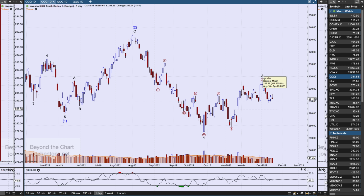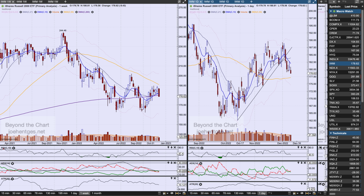increase the probability that minor wave 3 is well underway, and we'll be taking out those October 13 lows, okay, which is 268.82. Now, 254.26 is the October 13th low on the Qs. Okay, that is Qs. Let's take a look at the Russell 2000 ETF.